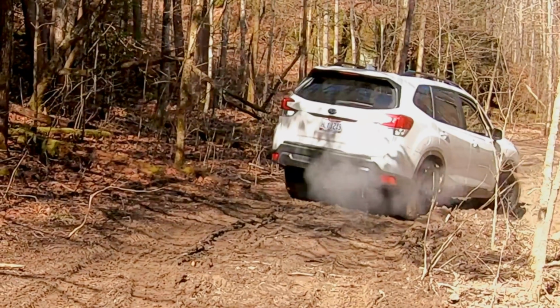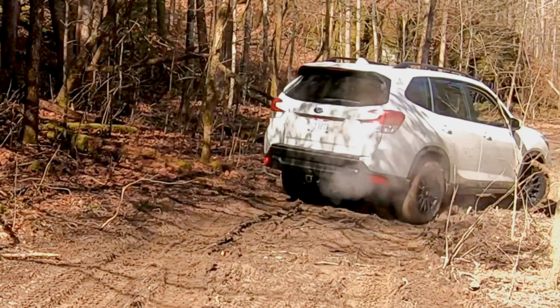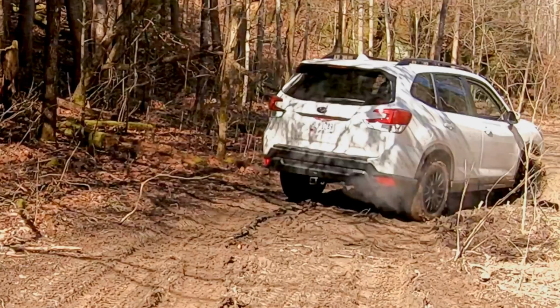This was a really muddy section earlier. Kind of neat to see the Subaru all-wheel drive system fight through all that mud.